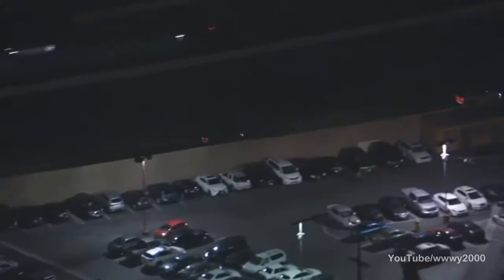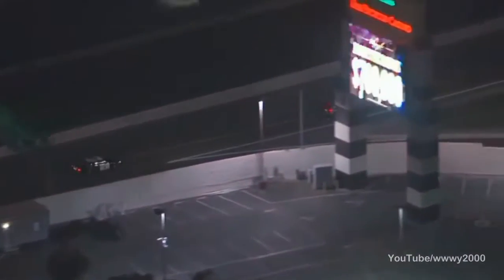Exiting Florence. He's exiting Florence. They got the units behind the vehicle from the LA. There it is. There's the East LA CHP units. I can tell you that they do have spike strips, so they're willing and able to do that when they get a chance.